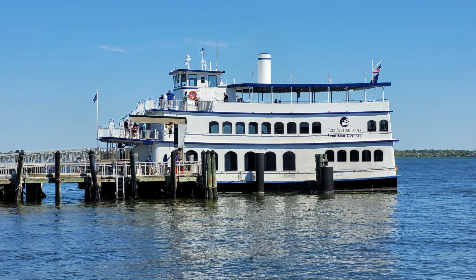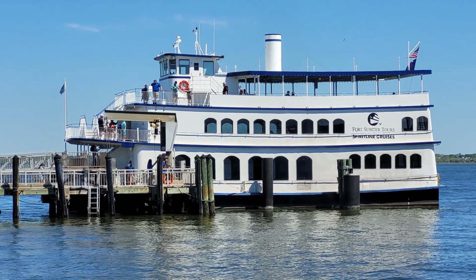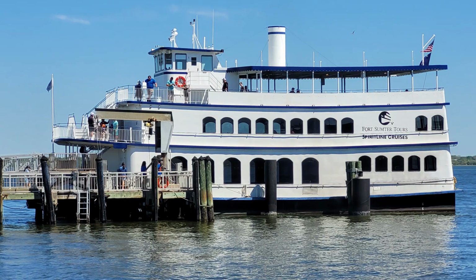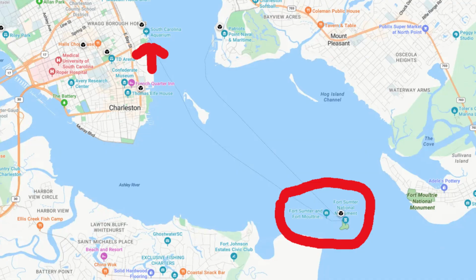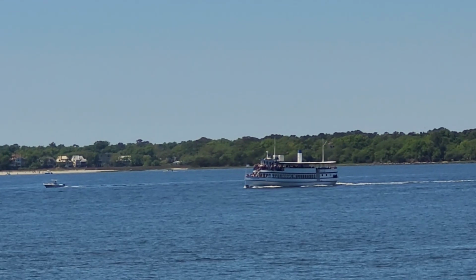But since it is in the middle of the water, you have to take a boat ride to get out there. There's a private tour company that gives you rides to Fort Sumter. And you can leave from either downtown Charleston or from Patriot Point, which is in Mount Pleasant. So since we're staying in Mount Pleasant, that's where we started our adventure.